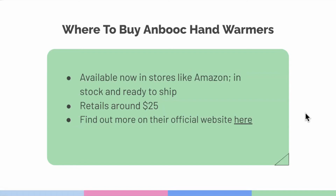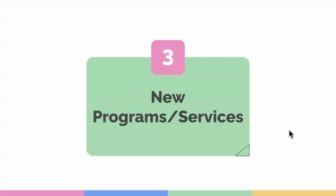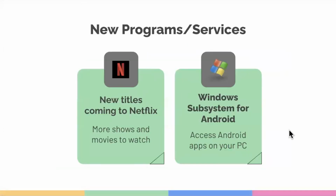Now we will be moving on to the new programs and services. Firstly, there are many new titles coming to Netflix, including shows and movies that are ready for you to watch, which is very exciting. And we did do a presentation on different streaming services. If that's something you're interested in, you can always go back and look at previous webinars. Secondly, a service or a program is the Windows Subsystem for Android, which allows you to access Android apps on your PC.